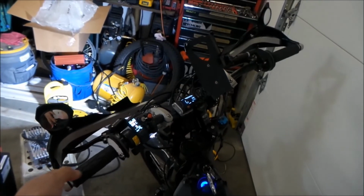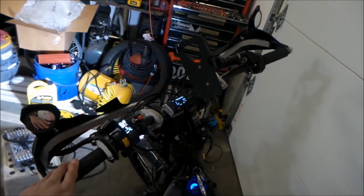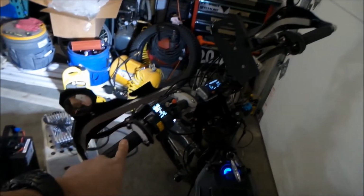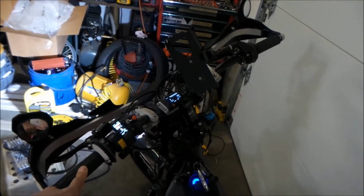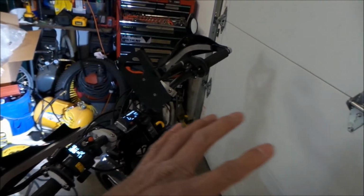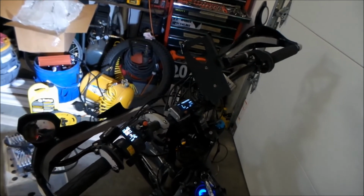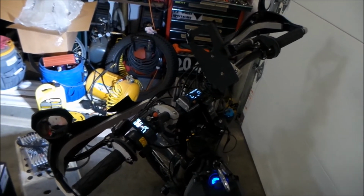Okay, so the front, and the first things I did is I changed the handlebars back to kind of a mountain bike handlebar. They were too wide at first, so I had to cut them down. It's more like the stock Sur-Ron bars. The previous owner didn't give me pretty much any of the stock parts. He lost them all, so I had to kind of piece the bike back together.